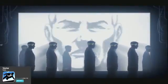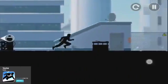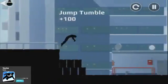Last on our list is a parkour game called Vector. Widely hailed as one of the best free runner games out there, Vector is a unique game with a simple premise and simple controls that is oddly fun to play despite its simplistic graphics.